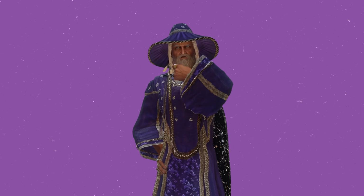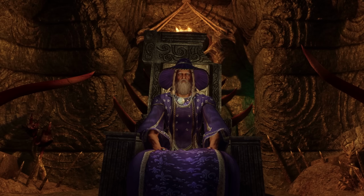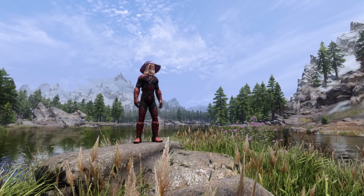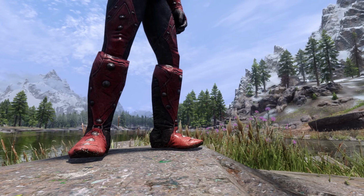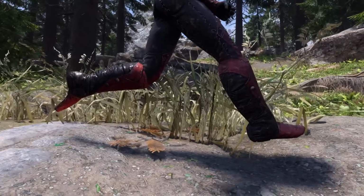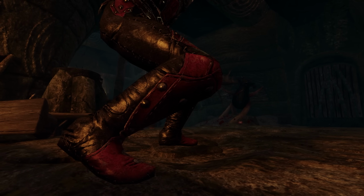That leaves us with one main contender, boots with the muffle enchantment. And the best of the best is the ancient shrouded boots. These beauties offer the highest armor rating among all muffled boots, making them the perfect choice for sneaky characters. So ultimately, the best boots in Skyrim are a matter of soul preference. But for me, the ancient shrouded boots sneak their way to the top.